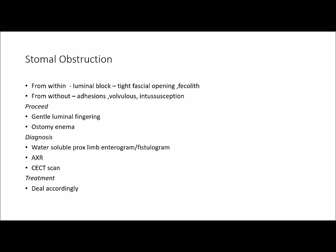So how do you proceed with this? Do a gentle luminal fingering, right? And give this patient an ostomy enema. That means push a gentle enema inside the ostomy. If there's hard feculent matter, it will come out. With a gentle luminal fingering, you can identify the feculent matter. So that often responds. If it doesn't respond, now you're going for diagnostics for this patient. So give a water-soluble proximal loop enterogram or fistulogram.